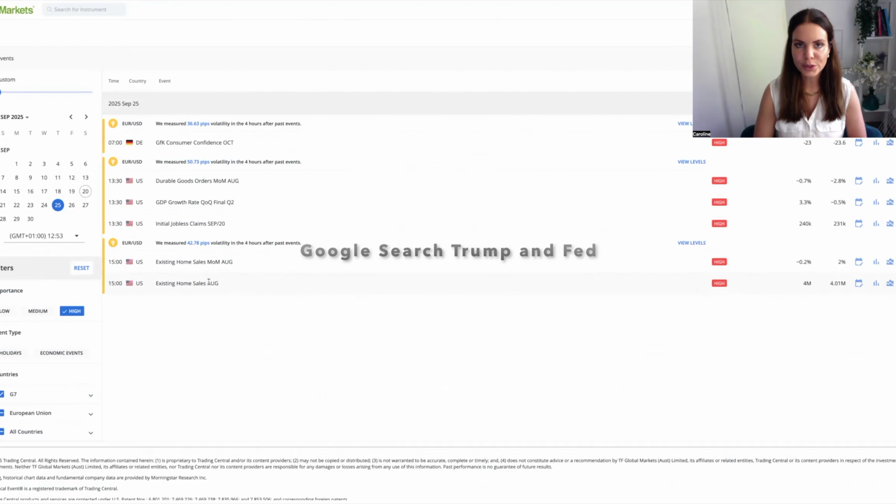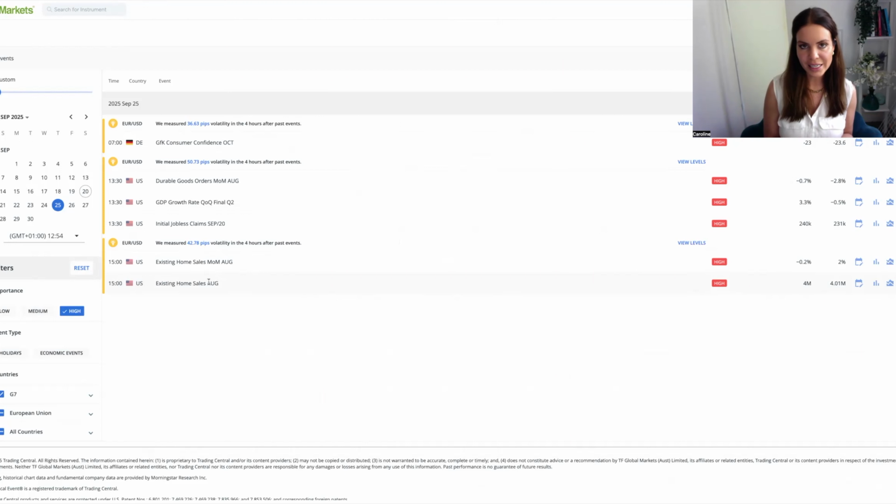I also do a Google search of Trump and the Fed, because as I trade the US indices, anything that's going on with Trump or the Fed is likely to have a huge impact on those markets. If you don't trade the US indices like me, then you'll need to just do a Google search on whatever factors affect the markets that you trade the most.